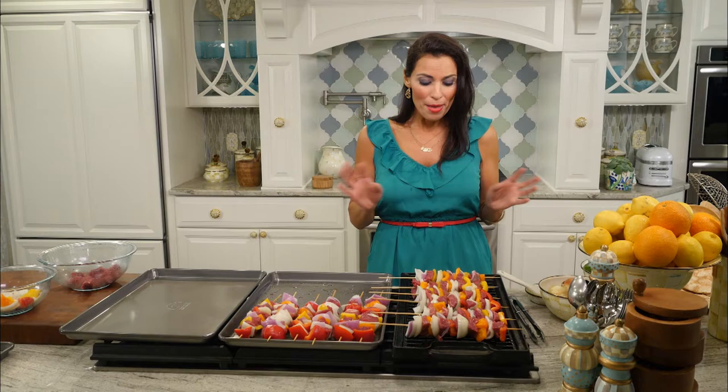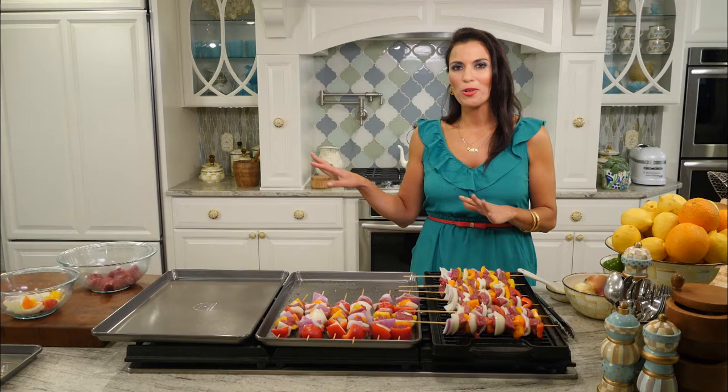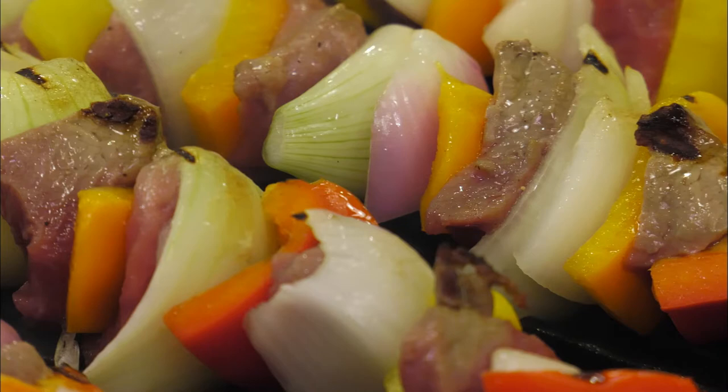And because it's lamb, it's definitely a lean meat, so we definitely don't wanna just put these down and walk away and forget about them. We wanna make sure that we're manning the grill when it comes to lamb meat.